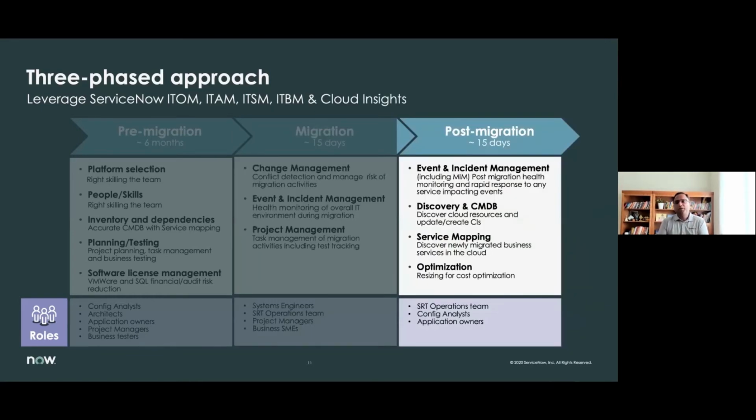Let's talk about post-migration. It took us 15 days. We have forklifted a lot of applications, moved them as an IaaS to the cloud, but we need to get the inventory back once it goes to the cloud. That means we need to discover it. We need to make sure CIs are intact and have new information, and also have all the service mappings in place.